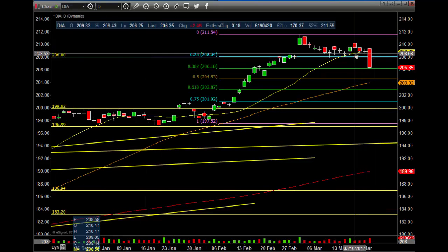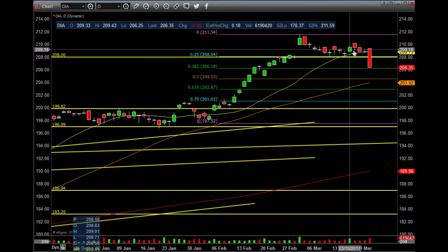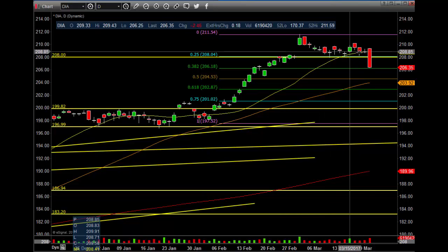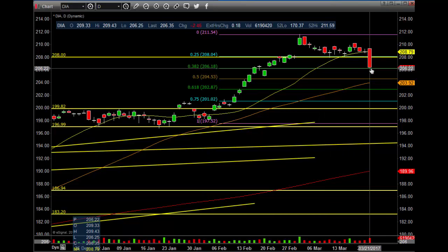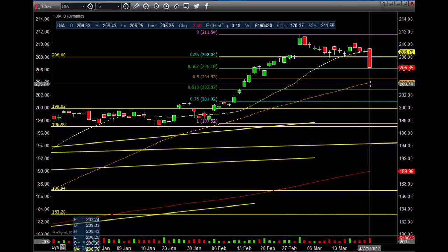DIA, same thing. This one closed right on top of the 20. Nothing really wrong. We talked about this slightly bearish pattern here. Still bullish above all the MAs, but the slight bearish pattern possibly starting to play out. We did come down to the 382 retrace. We also have a gap fill a little bit lower, but again, we have the 50 MA on the daily as well.